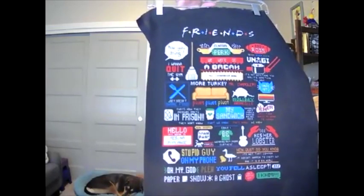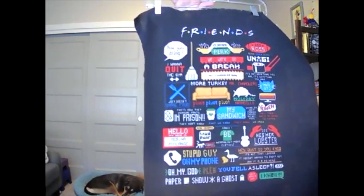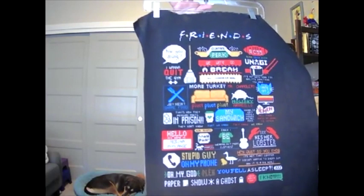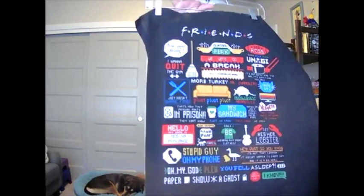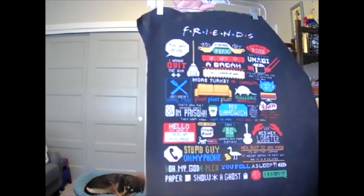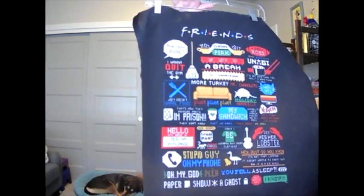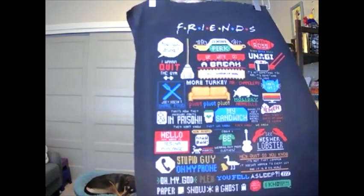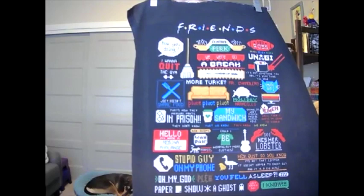This is the Friend Sampler by Grumpy Stitcher. Like I said, it's just on 14 count black Aida. It has all the fun things. I did change some of the colors. I added the brown plait at the bottom. A lot of this is inside joke stuff if you don't know Friends or you haven't watched it, but to me, it's hilarious. So, there you go.